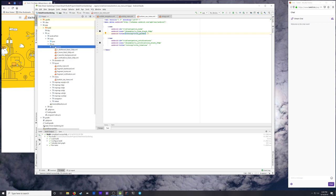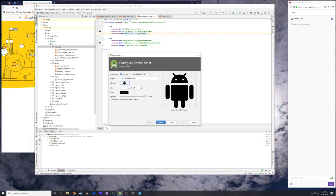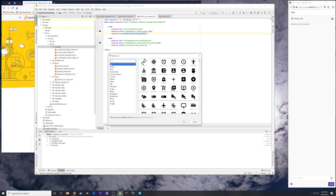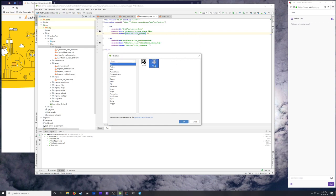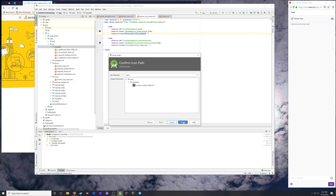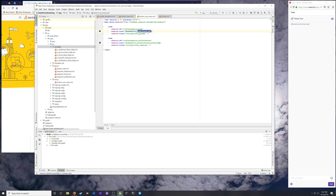So resources, drawables. We want a couple of new vector drawables. Let's take a look and see what we have here. Nothing. Plants. Nothing. Tree. Nothing. Leaf. Come on. Like a grid. That kind of makes sense if you've got a raised bed or something like that where you've split it by square foot or something like that. Maybe that makes sense. That'll do for now.